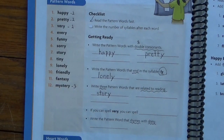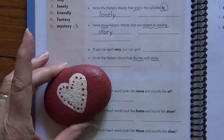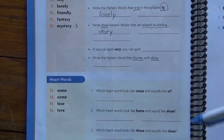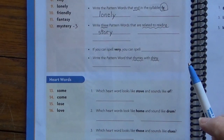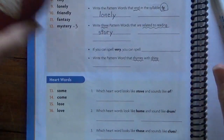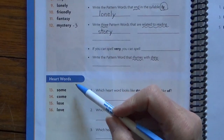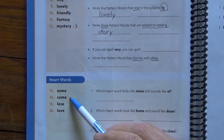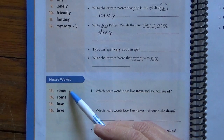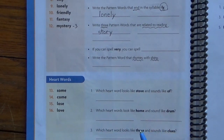All right, let's take a look at our heart words. Heart words are words that don't look the way they sound or don't sound the way they look. You have to memorize them by heart. So let's see what they are. Some, come, lose, love. Say them one more time. Some, come, lose, love.